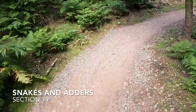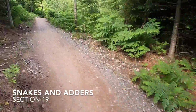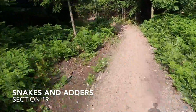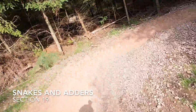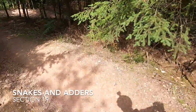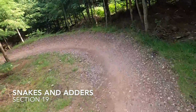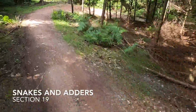Now this is the new section that they've just completed, and they've done a really good job of this. Here's some rollers as well that they've built into it, so you really get some speed up down here. And here's these berms, and there's quite a few of these, so you'll see I'm trying to take a high line to keep the speed up there. And same thing again, so there's quite a few through the trees. Wonderful section of the course.